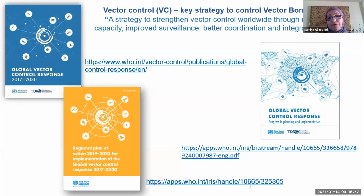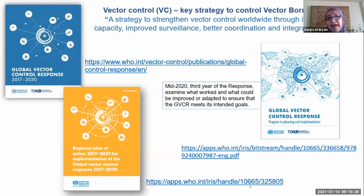a response to the outbreaks of Aedes-borne diseases, such as dengue, chikungunya, and Zika, and also outbreaks of malaria. It's a strategy to strengthen vector control worldwide, through increased capacity, improved surveillance, better coordination, and integrated action. And it was endorsed in 2017 during the World Health Assembly, and a resolution was also adopted for this global vector control response. Our region has developed the regional plan of action for the period 2019 to 2023 for the implementation of this global vector control response.